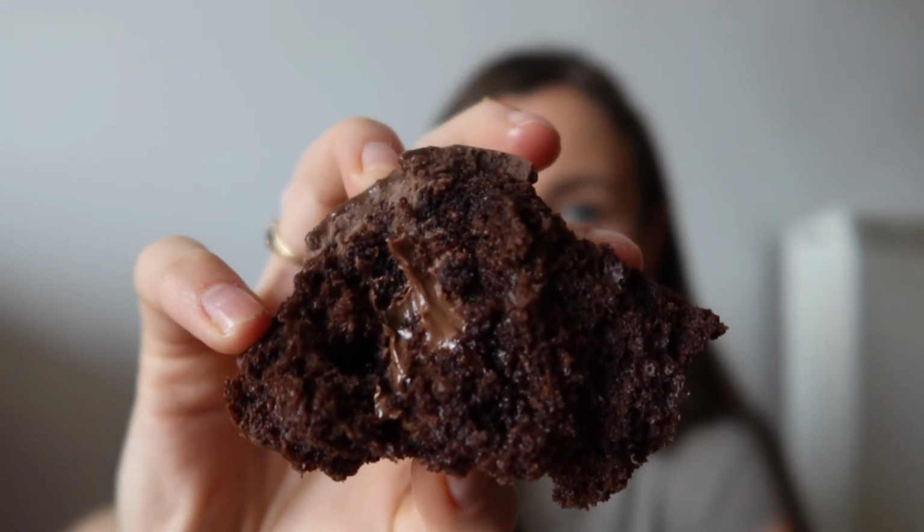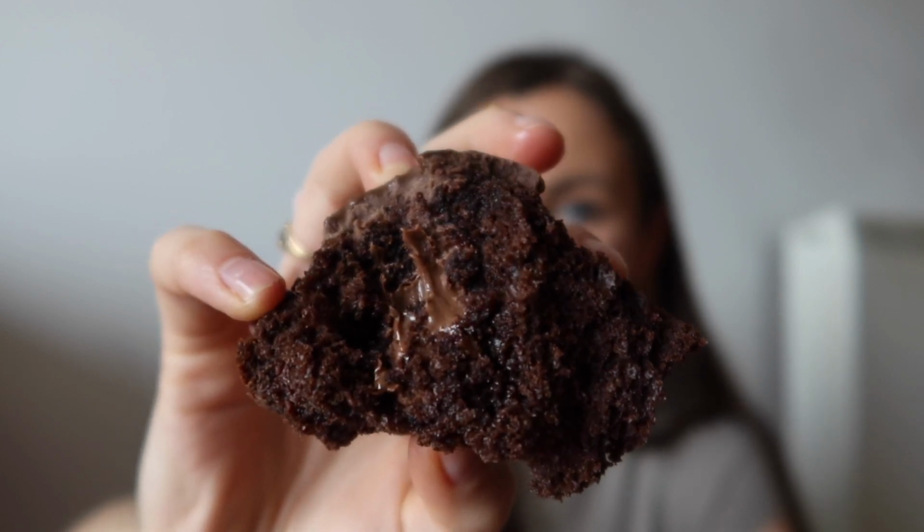Let's have a little taste. Yeah, so that's all you're getting for your chocolate filling, which is definitely on the stingy side if you ask me. And I feel like the muffin itself would be a lot better if you had more chocolate filling in there, because until I found that chocolate filling, the muffin itself was a little bit dry. I mean, it's just sponge at the end of the day, isn't it, without any icing, without any filling.